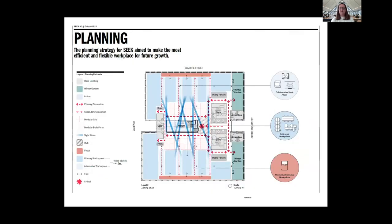Again, here's some planning. So just to have a look at the planning, we've got the two main cores here on the east. We've got a secondary core, it's just a fire stair on the west, but we have access to natural light into that core, and I'll show you a bit more on that in a minute. We wanted light basically to permeate right through the building, so that the main lift core has light coming through it, and also the toilets on the eastern side also have natural light coming through to them.